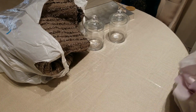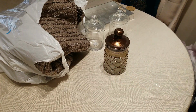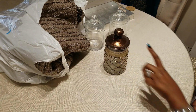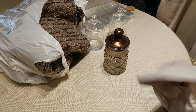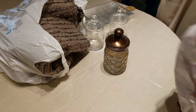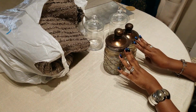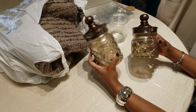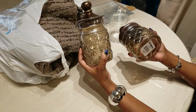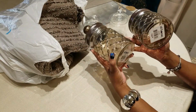Now these apothecaries have a bronze Moroccan look to them. As you can see, it's matching that shag rug, that shiny shag rug from At Home. And yes, I picked these up from At Home Store too. I got two of them. They're different. One's a little bit larger than the other one. I was trying to find maybe a third one that was a little bit larger, but I wasn't able to find them. But the largest one was $19.99. The smaller one was $14.99 at At Home Store.